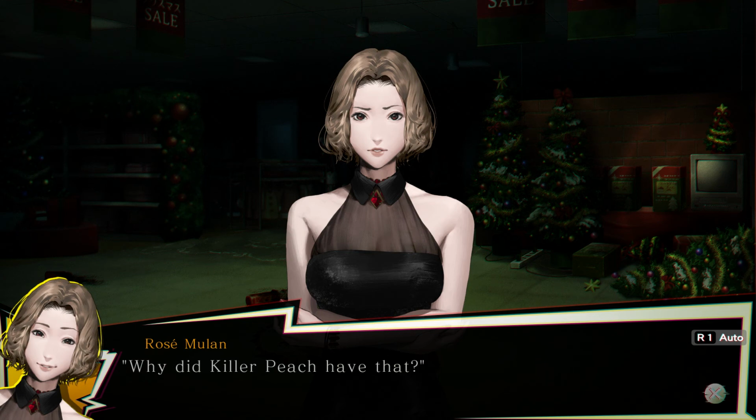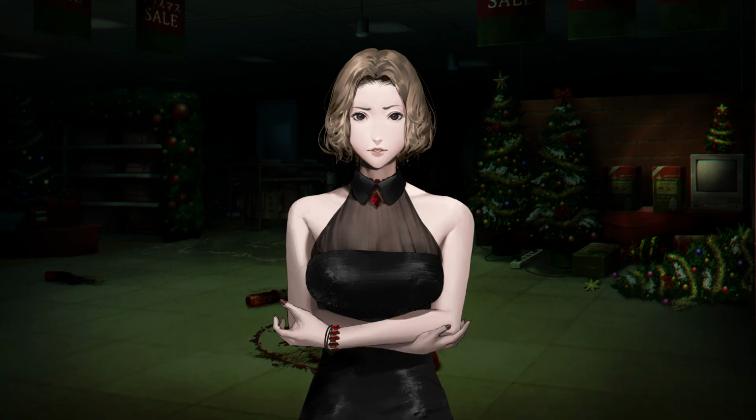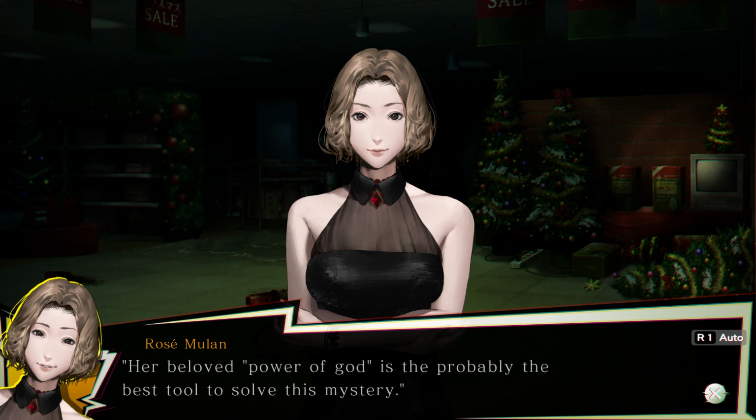Why did Killer Peach have that? Is it related to this place somehow? A department store that has signs of a fire. What is this place? And why were we led here? The answer might be in this document. We'd best give this to Oe. Her beloved power of God is probably the best tool to solve this mystery.